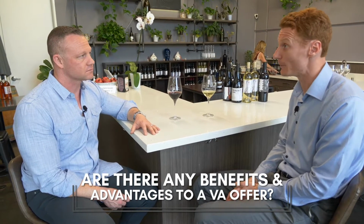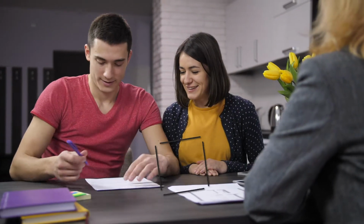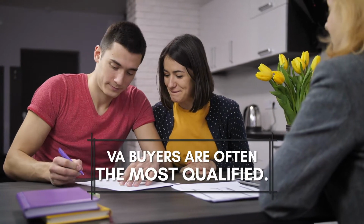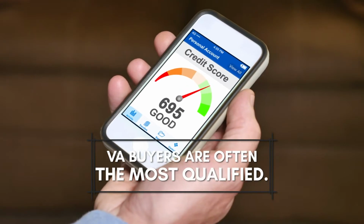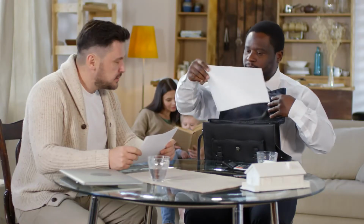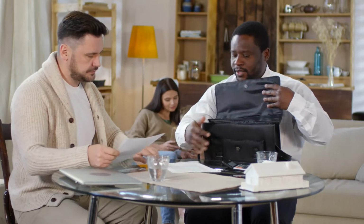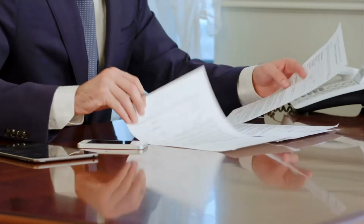Are there any benefits or advantages to a seller or a listing agent of moving forward with a VA offer? VA buyers are some of the most qualified buyers out of all the loan types. The statistics show that they have a higher average credit score, a higher level of education, and usually a higher level of household income. But that gets overshadowed by the fact that they're coming in with zero down payment, and that triggers a natural response of, oh, low qualifying person. It couldn't be further from the truth.